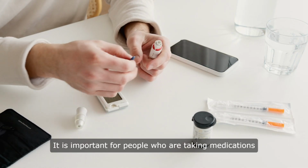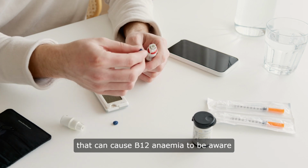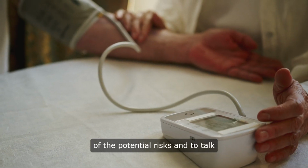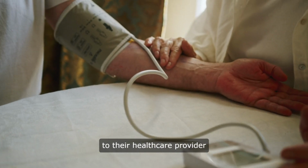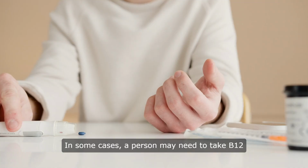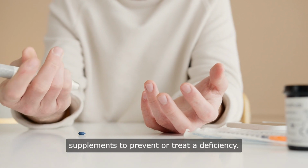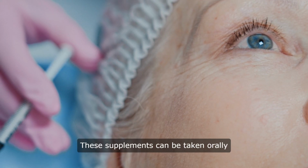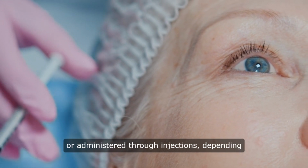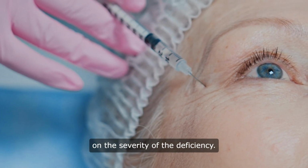It is important for people who are taking medications that can cause B12 anemia to be aware of the potential risks and to talk to their healthcare provider about monitoring their B12 levels. In some cases, a person may need to take B12 supplements to prevent or treat a deficiency. These supplements can be taken orally or administered through injections, depending on the severity of the deficiency.